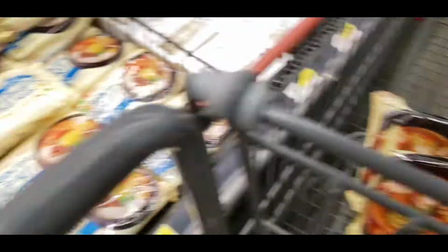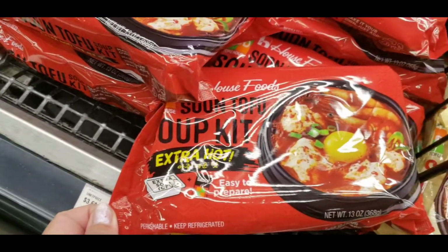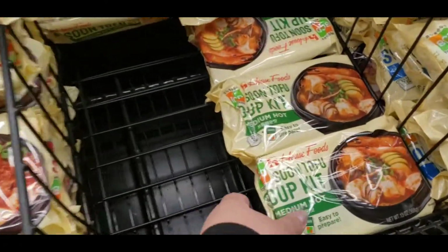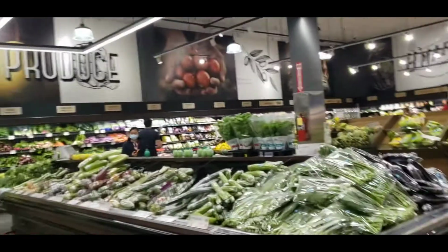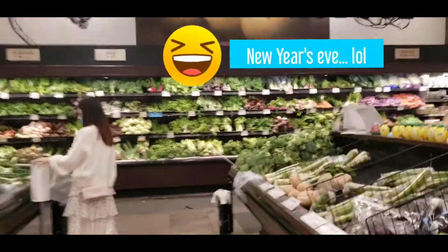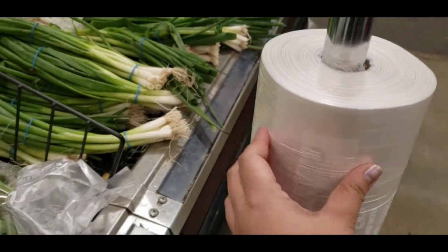Okay na natin dito. So if you want hot, you get this one. If you want extra hot, then you get this one. And they're all the same price. Ayan. Actually, I'm gonna get another one, kasi masarap talaga to. Yep, see? Okay, so tofu soup done. And maybe we're gonna make a tofu soup on Christmas Eve.